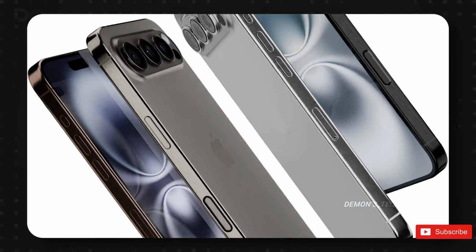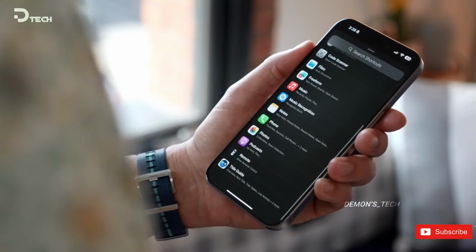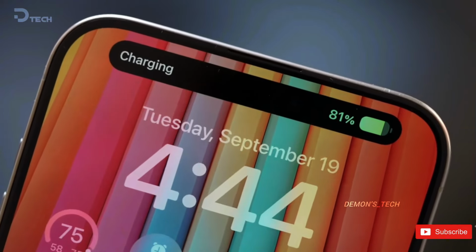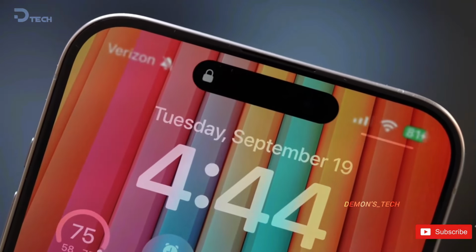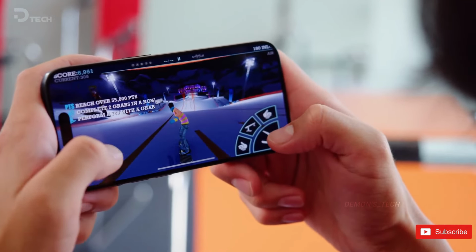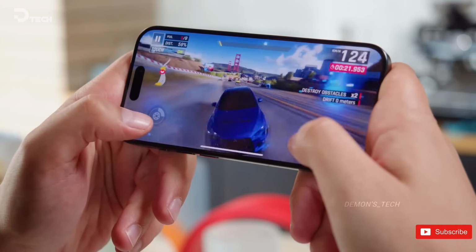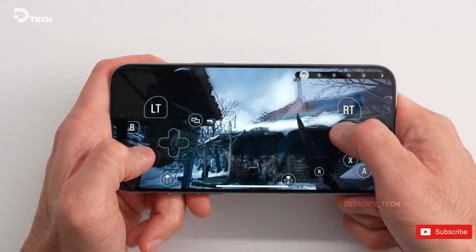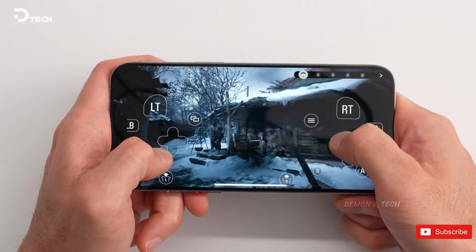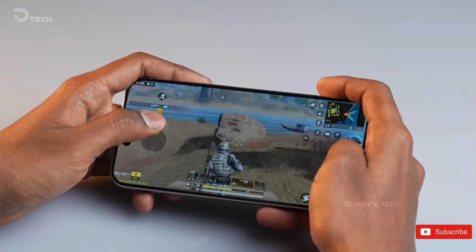Under the hood, the iPhone 17 will be powered by the A19 and A19 Pro chips. These chips are going to be even more powerful and energy efficient than what we've got in the iPhone 16. We've already heard leaks about the Snapdragon 8 Elite series coming soon, so you can expect Apple to bring even more performance to the table with the A19 chips. This should make the iPhone 17 feel even faster while keeping battery life in check.